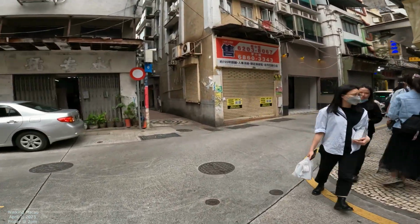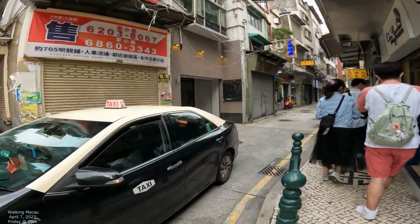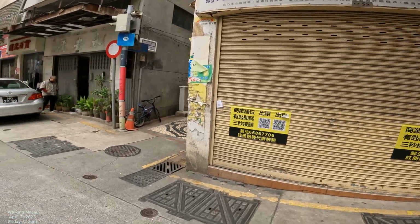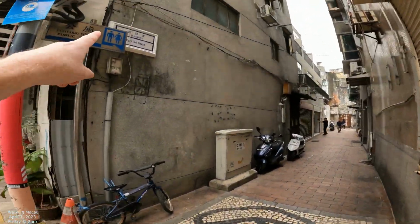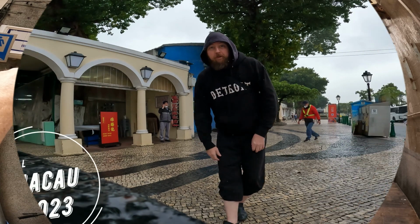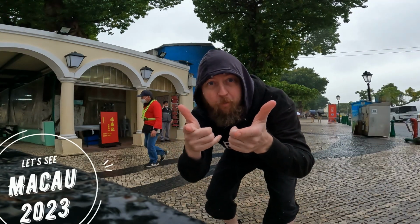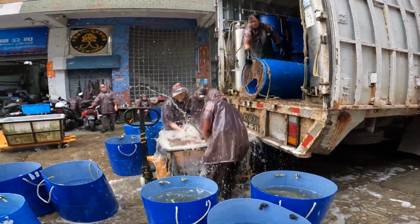Okay, this is Pinga. And now we're back at Pinga again. Beco de Pinga. Okay. Hey, checking out Macau 2023. Check out some more streets. Pinga.